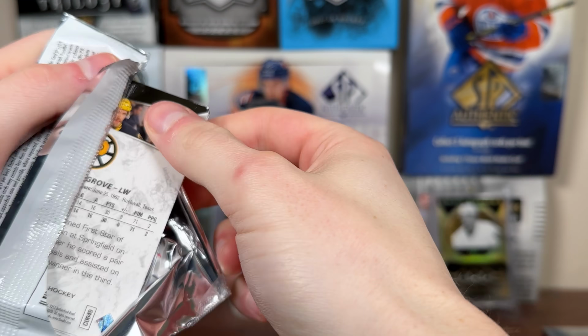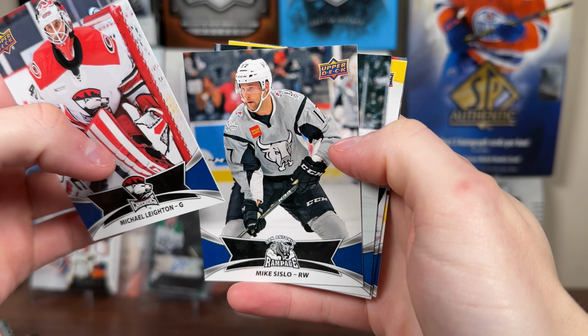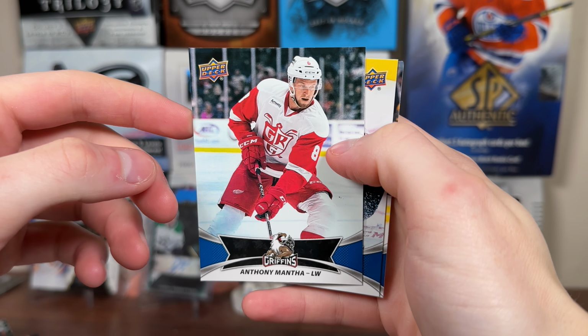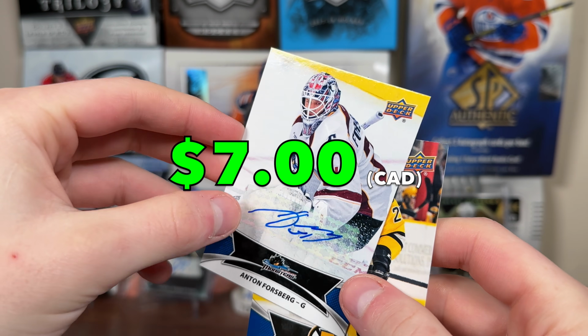There's auto number 3. And here we go, final pack. See what we get here. There's Michael Layton, net for that Flyers Cup run in 2010. There's Mike Sislo, Anthony Mantha. Good one. He can stay healthy. He's on the Pens now. Ooh, another auto. Ooh, that's a good one there. Anton Forsberg. That's not bad at all. He's on the Sens for quite some time.